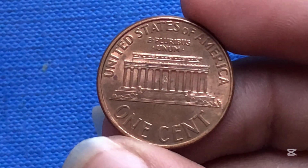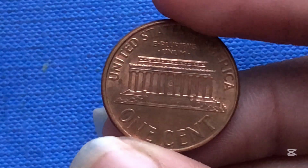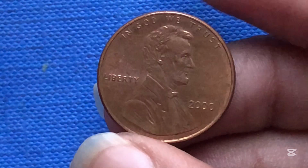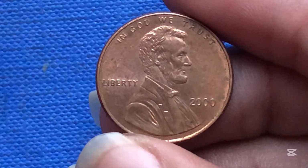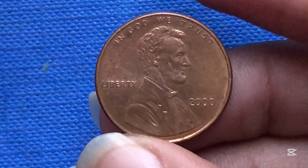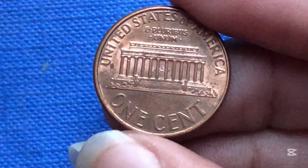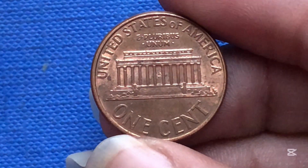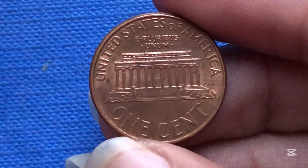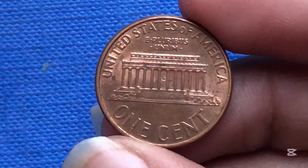Stories circulate of collectors paying astronomical sums at auctions, of hidden treasures discovered in the most unexpected places. It is this excitement, the thrill of the unknown, that makes numismatics such a fascinating hobby. And for those who have been fortunate enough to acquire one of these rare coins, the reward is truly life-changing. Now, after delving into its history, design, and rarity, we arrive at the moment you've been waiting for, the current value of the 2000 P mint mark, American piece penny.